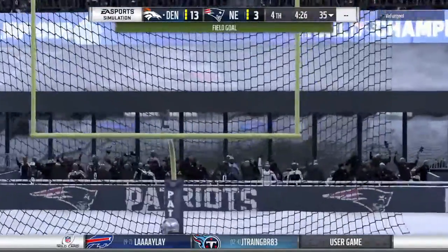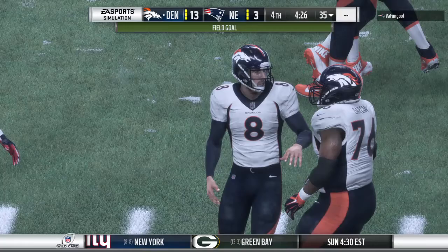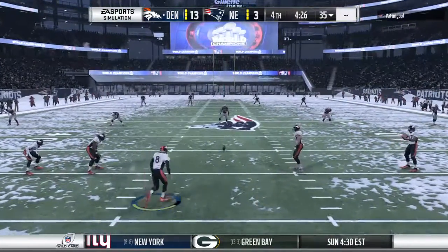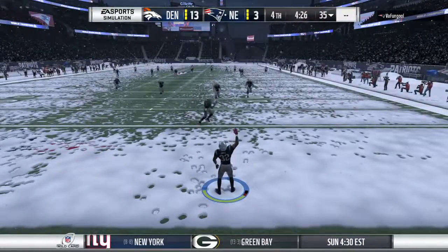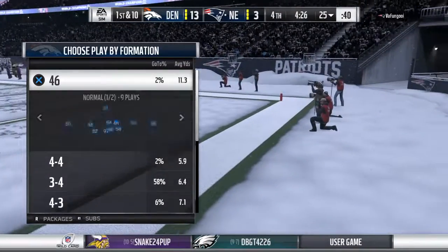And McManus able to put it through. And they will stretch their lead to 10 now at 13-3. So his second field goal of the game, and that could turn out to be the big one. Yeah, you have to make them score twice to beat you, and that's not impossible. But here in the fourth quarter, puts their backs clearly against the wall.